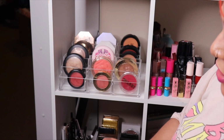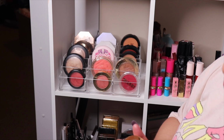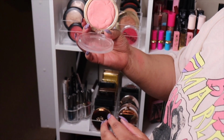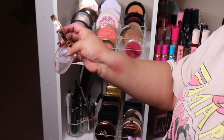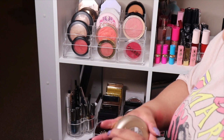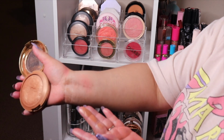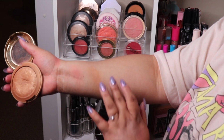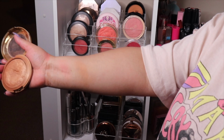This is the same one as the Coral Cove, but this one's in the shade Tea Rose, and it is a pinky blush, like a cool pink more than a warm pink, almost a peach shade. This is the Soleil Baked Bronzer. But as you guys can see, this one also has that sheen to it. So perfect for the summertime. I love using this one in the summertime. Gives you that really pretty glow to the skin.